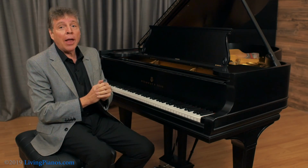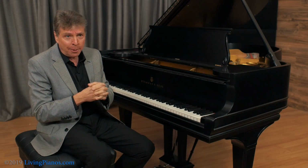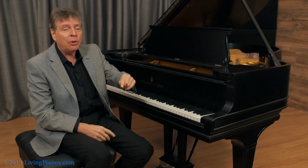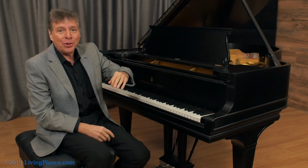I'm going to start off with an absolutely splendid Mozart sonata, the G major sonata. I'm going to start at the development section and take it all the way to the end of the first movement of the G major Mozart sonata.